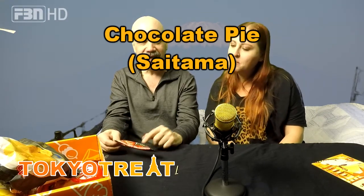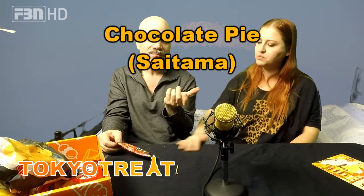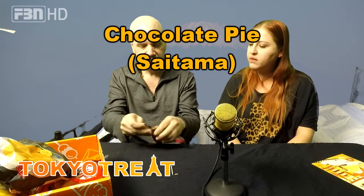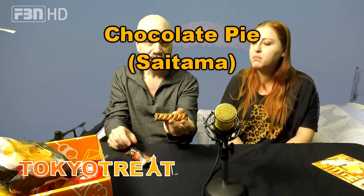This is chocolate pie. I was about to say that. It's sort of like the hot apple pie type things from McDonald's, similar to that. I think there's more chocolate and less apple than I was expecting in here. It's definitely much harder than a McDonald's pie though, but very flaky.